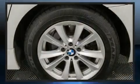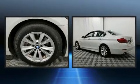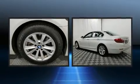BMW ensures the safety and security of its passengers with equipment such as dual front impact airbags, brake assist, anti-whiplash front head restraint, an emergency communication system, and four-wheel disc brakes with ABS.